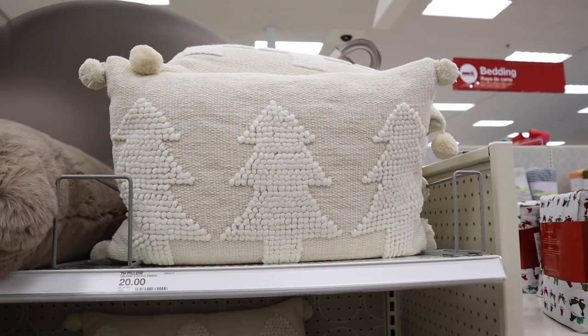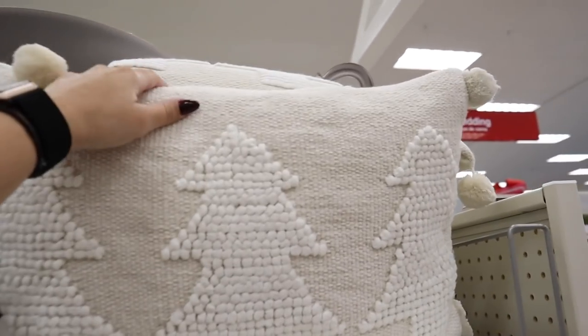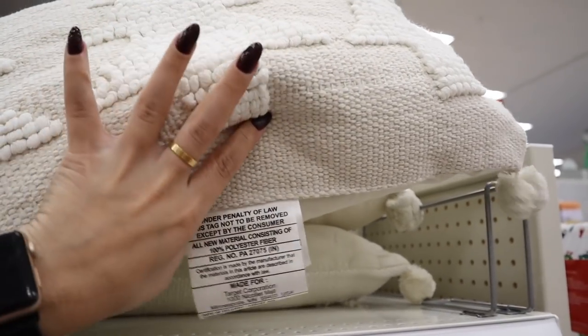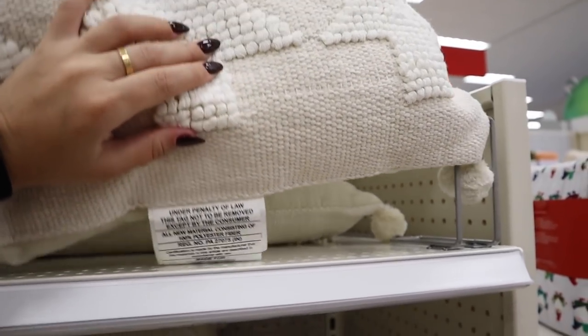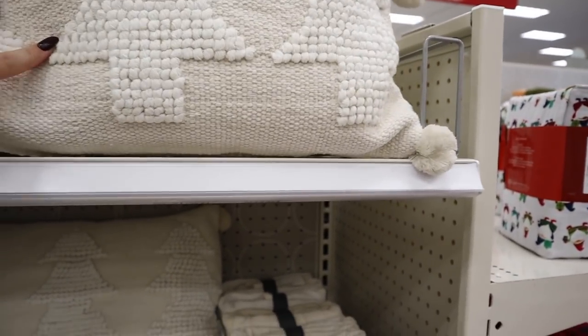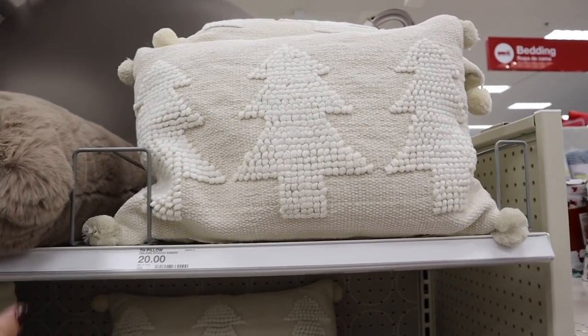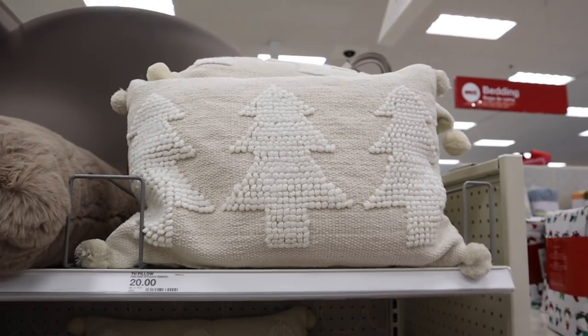It is a pretty nice lumbar pillow. I really like it, but does it have a removable cover? Nope, it doesn't. You can always tell if the tag is sticking out like this, it means it does not have a removable cover, because if it has a removable cover, then they'll normally have the tags tucked inside. So that's how you know. It's pretty much how I can know right away.